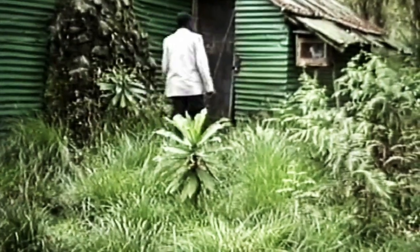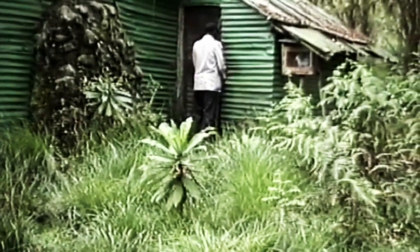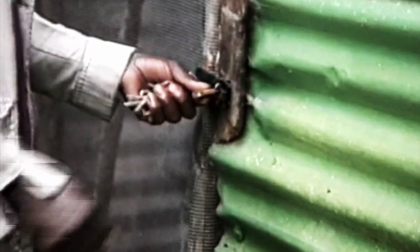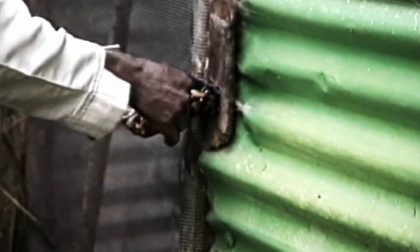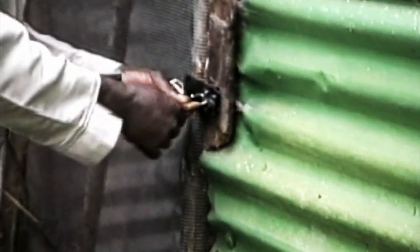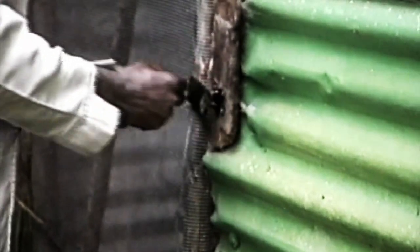As you can see here, everything has to be carefully locked up, and here's the store being opened. Sasa. And we're going to have problems with this because there's a hell of a lot of padlocks and a hell of a lot of keys.